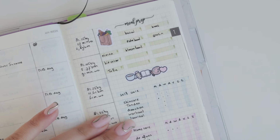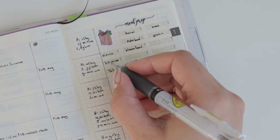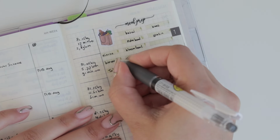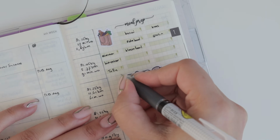So yeah, I got some chicken breast from the freezer and stupid me forgot that I took it out, so I can't eat it anymore because it's ruined now. I did eat some eggs. There's still tofu in my fridge.